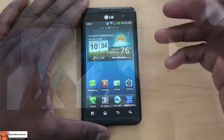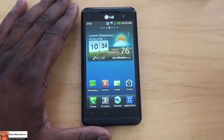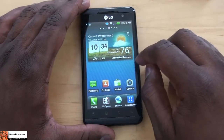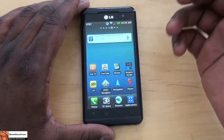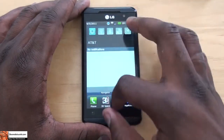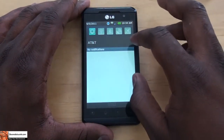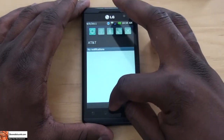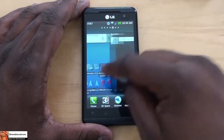And the device continues to work pretty well and smooth. Battery life is consistent with most Android phones at roughly around 8 hours of full use. You do have certain little things added, of course. You do have your power controls on the very top, which is consistent with the LG UI that was just added on the LG Revolution.